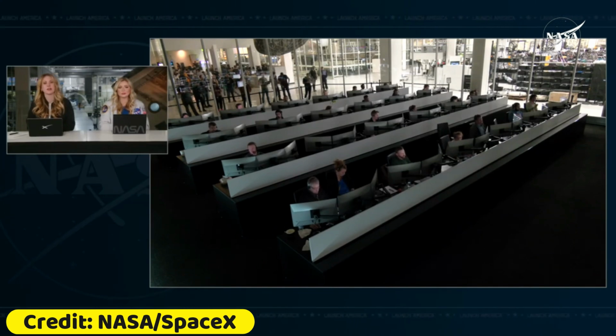As I mentioned before, we'll go through loss of signal. We'll get that signal back several minutes later, and then we'll see the parachute action. Yep, and then that's all ahead of splashdown off the coast of Florida. We're targeting Tallahassee as our splashdown zone today at 2:57 p.m.